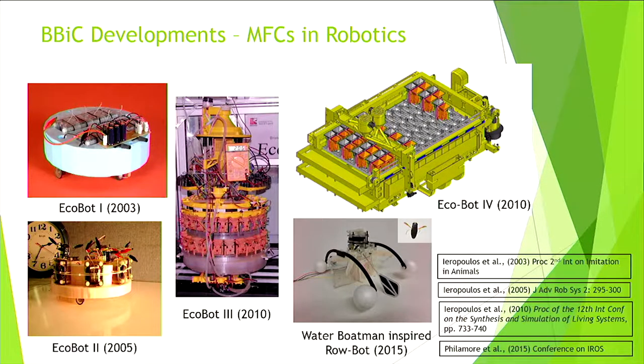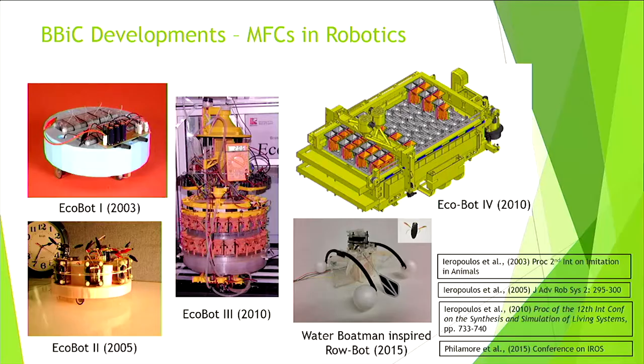Now, at the University of the West of England, the Bristol BioEnergy Center, my colleagues started to work more than 15 years ago on microbial fuel cells. Because this group was implemented in a robotics laboratory, they tried to combine biology, bioelectrochemistry and robots, how to use this in robots. So by 2003, my colleagues developed the first project, the EcoBot project, using microbial fuel cells. But these fuel cells actually used monoculture, like E.